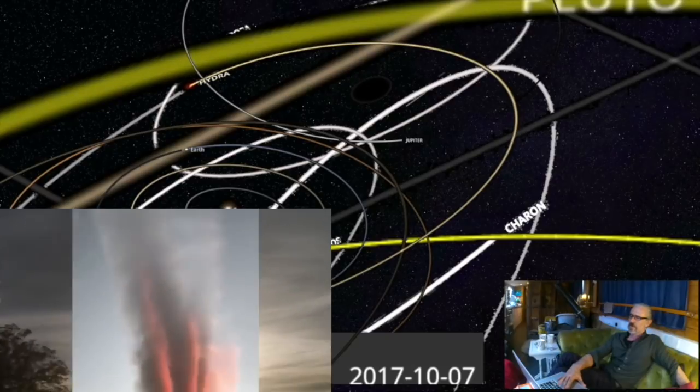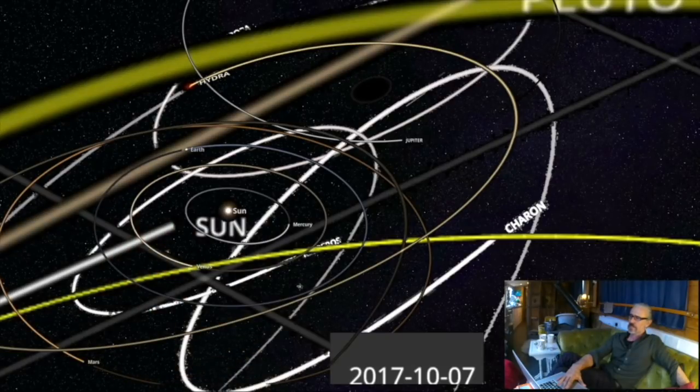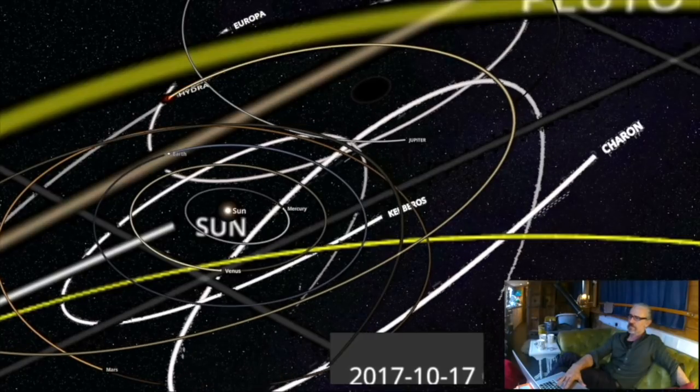What else have we got going on? At this stage, that was the stage when Europa, the closest inner orbiting one, doesn't actually swing round the sun at all. It goes in between us and the sun. It doesn't go all the way round.